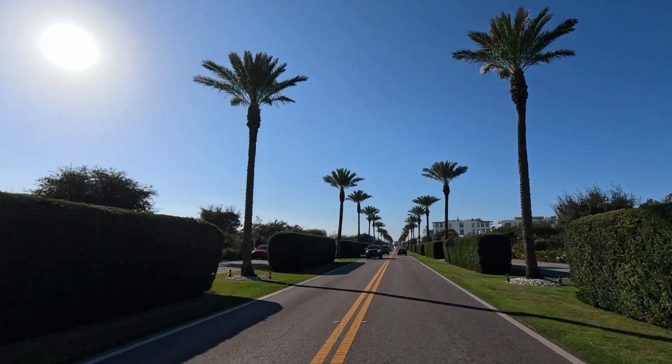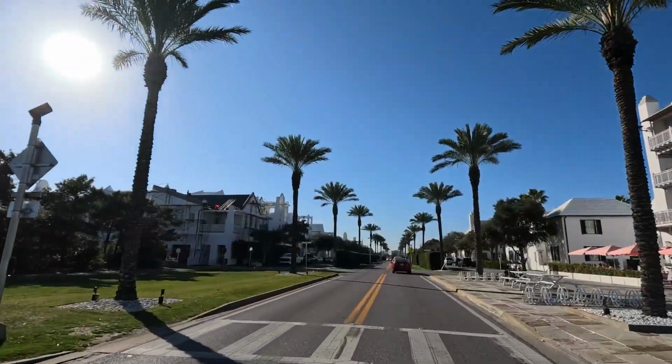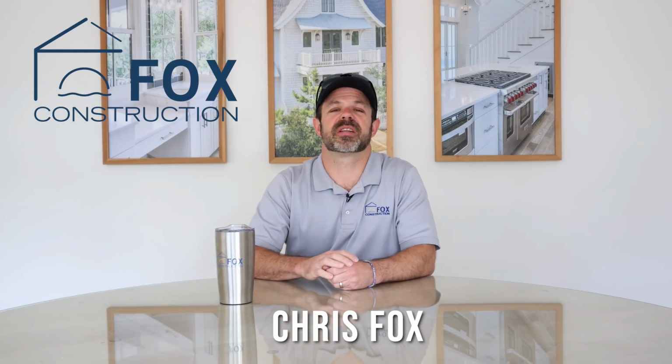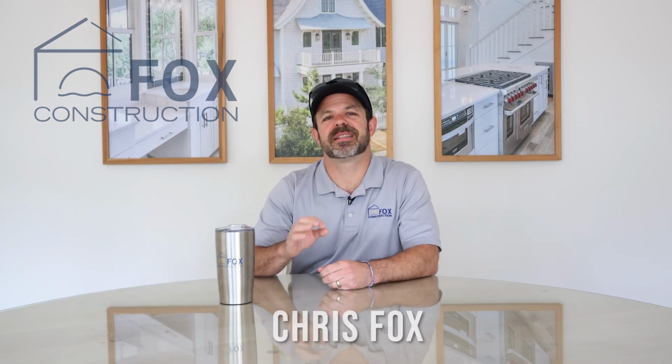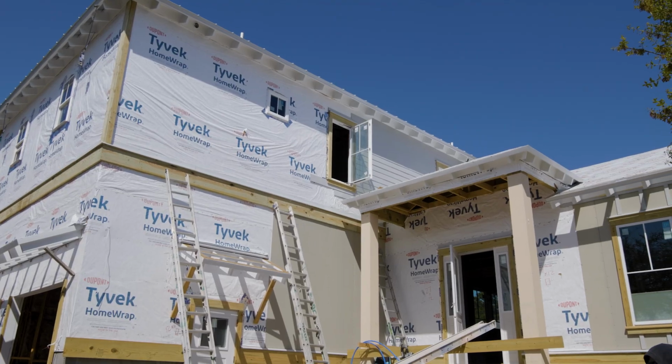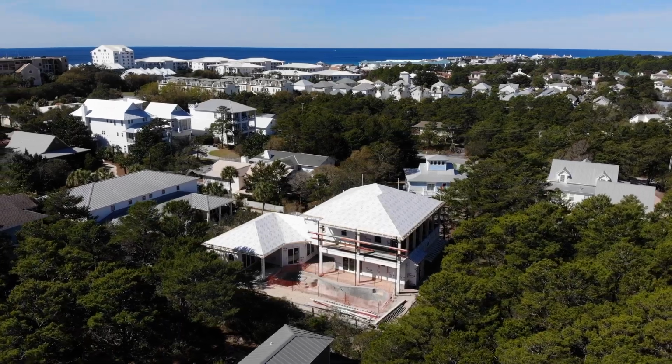We've all done it. You're driving down 30A. You see this beautiful house and you're wondering, how much does that cost? Chris Fox, Fox Construction, Tailored Custom Homes. Today we're going to be going over the true cost of building a tailored custom home here on the Emerald Coast.